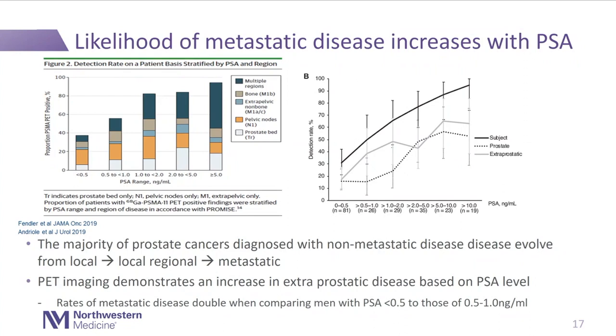And what we're talking about is the likelihood of metastatic disease increases with PSA. Here you have PET PSMA on the left and fluciclovine scans on the right. And what you can see, this is in post-surgical patients, but I think it rings true in the post-radiation setting as well. You can see that as the PSA level increases, so does the chance that you're going to have multiple regions, including extra pelvic regions involved by disease.